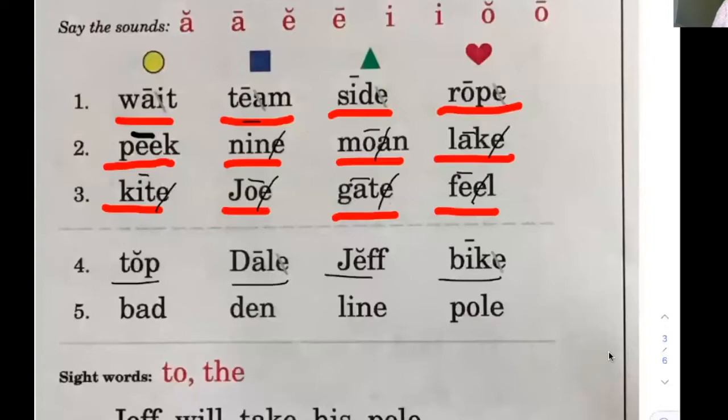We have to mark it. Bad, den, line, pole. Okay, do you notice that when the vowel is long, we mark the first vowel, right? For the last two, line and pole, the E at the end is silent. The words bad and den are marked with a smiley face. Why? Because there's only one vowel in that word.